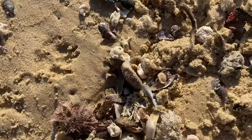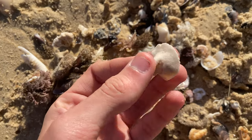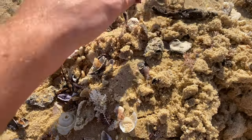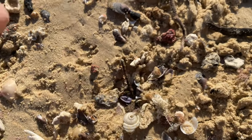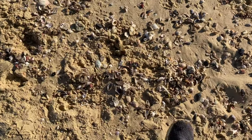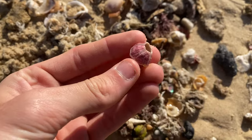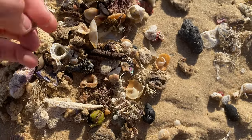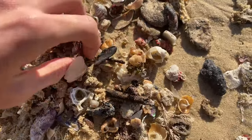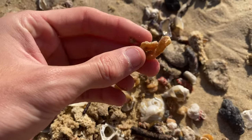It's a nice pile. Oh, that's a cool bit of coral. Little, like, vase sort of thing. Big red piece of coral. I've filled up my jar of red coral, so I don't need any more. Tiny barnacle. Pretty cool. Yeah, I'll keep it. I don't actually have my little container with me today. I've just got my pocket, because I didn't really expect to be doing micro shelling today.